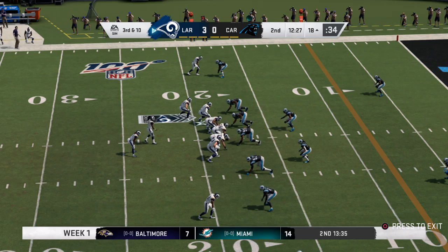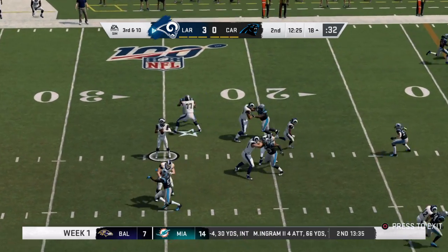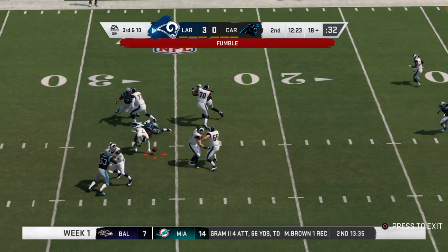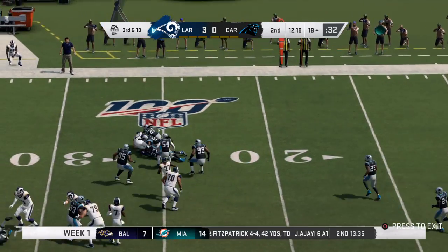The second down attempt there knocked down as it leaves the quarterback's hand, and it's incomplete. Looking to throw. Burns. Nowhere to go here. He lost the football.